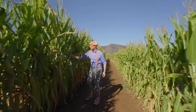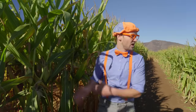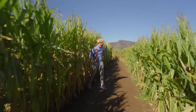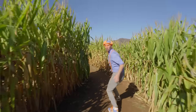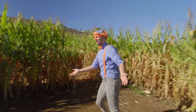Wow, these corn stalks are really tall. Whoa, yeah. They block us from going that way or that way. Yeah, there's only one way to go right here. So let's keep going. Looks like there's a corner right here. Okay. Looks like we're going to go this way.